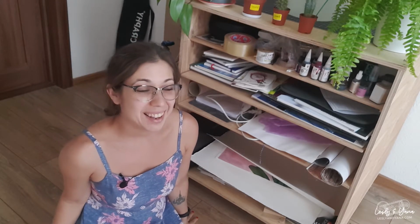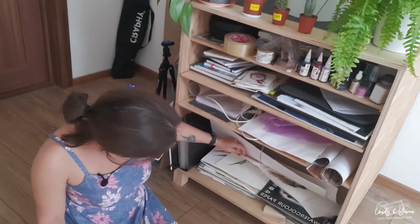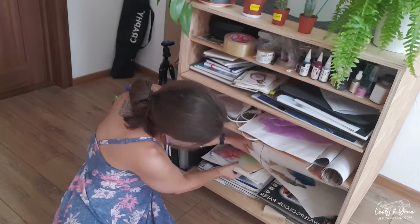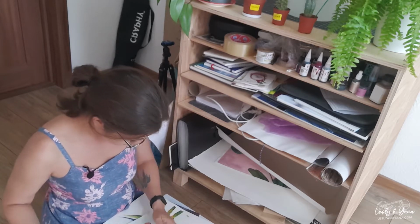Since we are moving away for quite a long time, I decided to do a big art sale, and I was going to give away all of my original art with a 50% discount. I thought that maybe I can sell all the artworks that I have here, and I've accumulated quite a lot of stuff. I have a bunch of old artworks that I did while I was traveling. I had to post all of them back to me.